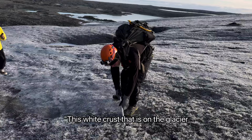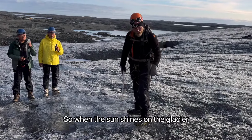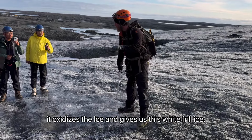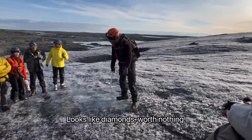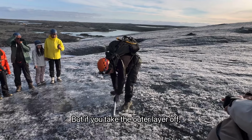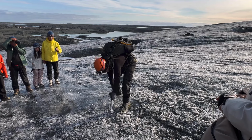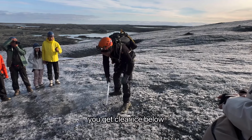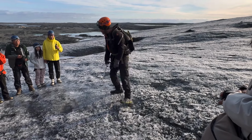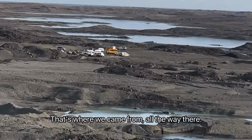The white crust that is on the glacier happens when the sun is shining on the glacier. When the sun shines on the glacier, it oxidizes the ice and gives us this white frilly ice. It looks like diamonds. Worth nothing. But if you take the outer layer off, you find that clear ice below. And then we also have the volcanic ash, the black stuff. This is actually insulating the ice. That's where we came from, all the way there.